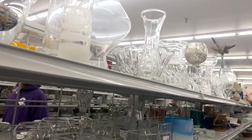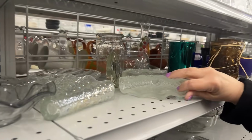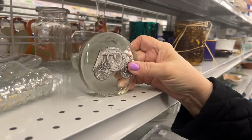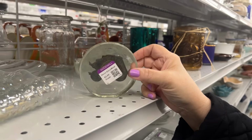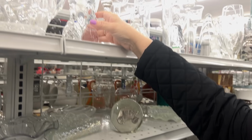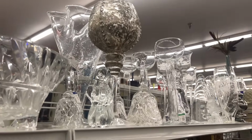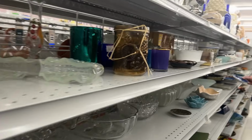All right, let's see what the glass section has to offer us. What do we have here? Those look like some sort of wall pocket. And what does this say? This says Wells Fargo. Well, the Wells Fargo wagon is a coming round the mountain. Look at that. Looks like a little older piece. And up here we've got some bells and some angels. Looking to see if we have any Danish glass. Anything of interest there. Let's keep on looking.